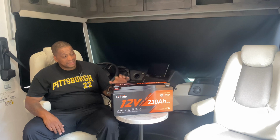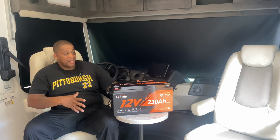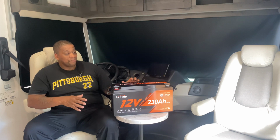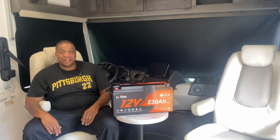But this is a Lead Time battery. I can't be more proud of it. I can't wait to build my systems around this battery. This is one of the largest singular units that we've had so far on this channel, but we're going to build a system around that.